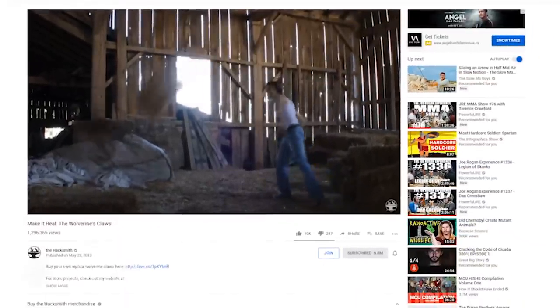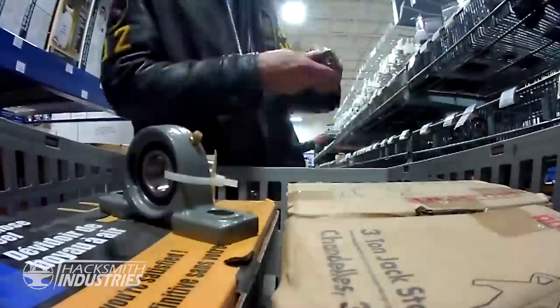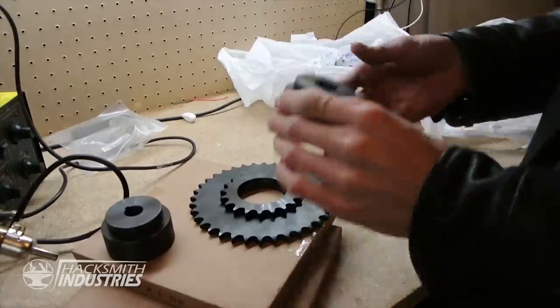It's been just over 10 years since I made my very first Make It Real project. These Wolverine claws are right here. I made them back in 2009 while working part-time in a machine shop. I've always enjoyed making stuff, ever since I was a kid, and I've always saved my money so that I could buy tools and materials to make more stuff.